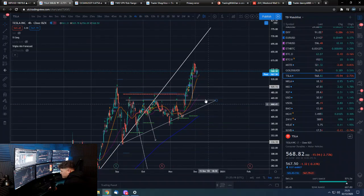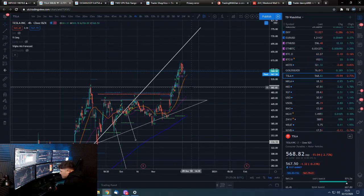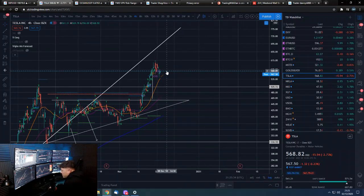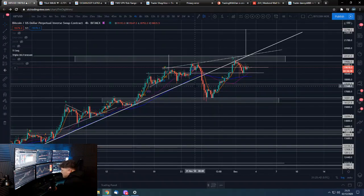Tesla looking fine up here. Obviously, just having a bit of a pullback. I mean, could it pull back to a retest of this high here, which would be 507? It's a pretty juicy move that is. Or could it actually backtest this level here? It potentially could, but then again, if markets keep going up, you'd expect this to at least just trade sideways and then push up. So yeah, we'll go back to Bitcoin.